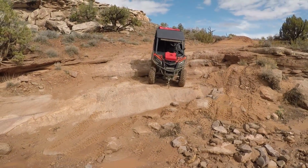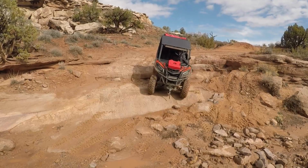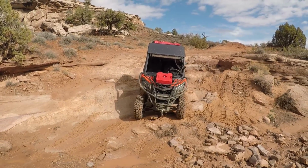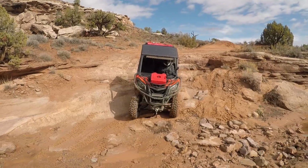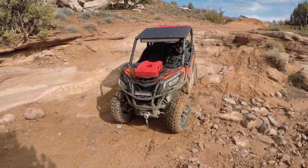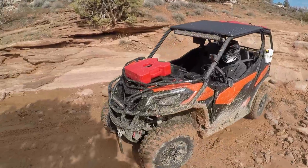And then you don't hear it in this angle, but there's a big bang as I bottom out right there. You almost hit the rock. You missed it. Yeah, not bad. I meant just the little rock you put in the way. Just tricky. The rock you were aiming for, you hit it and it slid over.